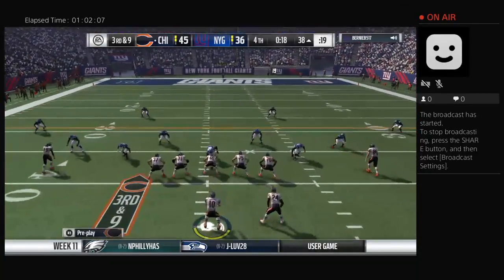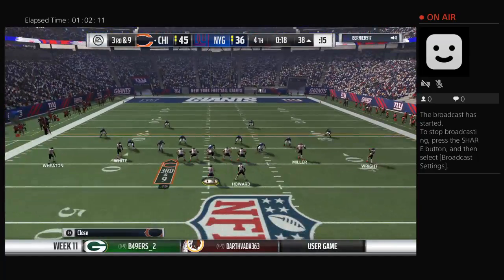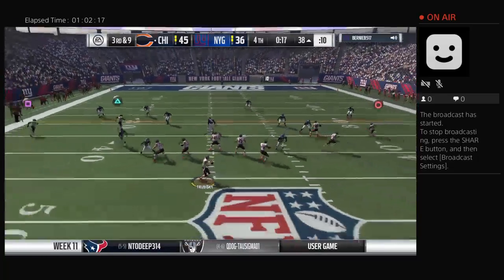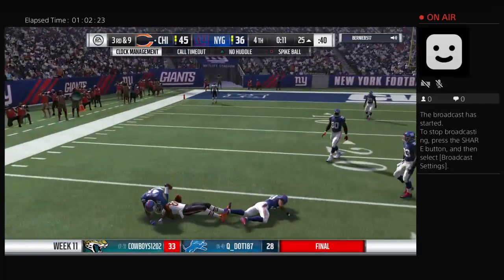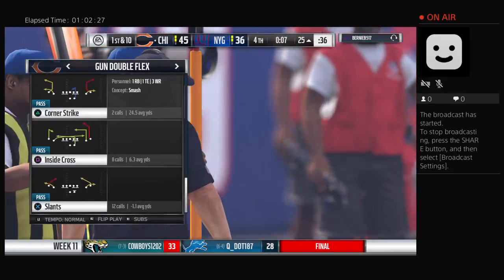Lucky 56. Lucky 56. No. Check. Patriot. Leopard. On 3rd down, he'll drop to throw. He's got time. Got him, and it's right. And he's able to get the first here as he's taken down at the 25.